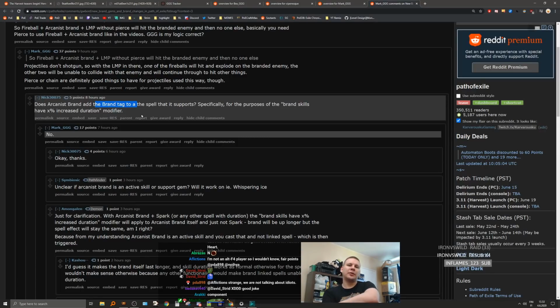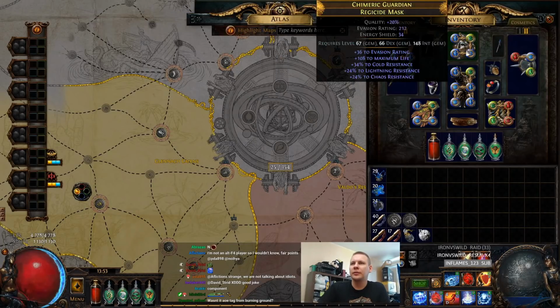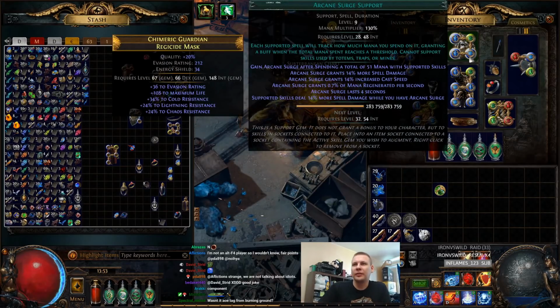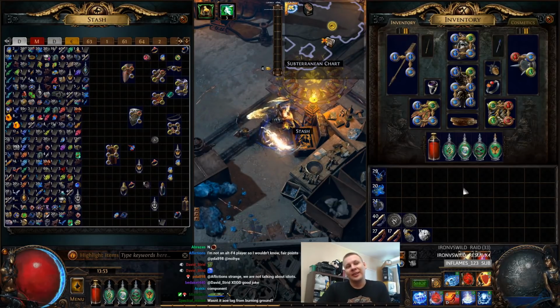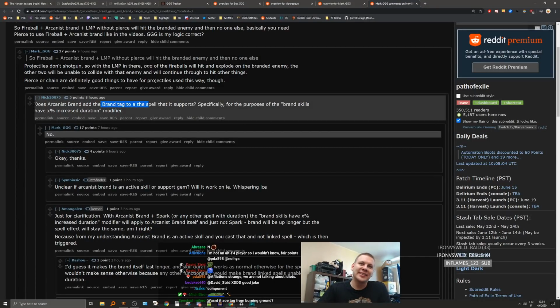scaled with stuff that, for example, we can look at Swift Affliction here. Where are you? Wait, I don't have. Oh yeah, because I dropped it. Yeah, so here, supports any skill that has a duration or can hit enemies to inflict ailment on them. So Righteous Fire doesn't have a duration, but when you link Righteous Fire with Arcane Surge, now you have a duration component on the skill, and now the support works. So you could do the same with the Threshold Jewel. And Tarky, our boy Tarky, used the phrase, it adds duration tag to the skill. And this is a remnant of that.